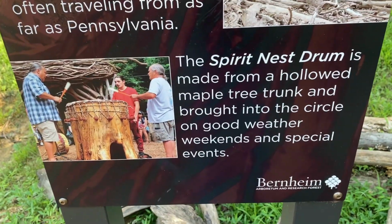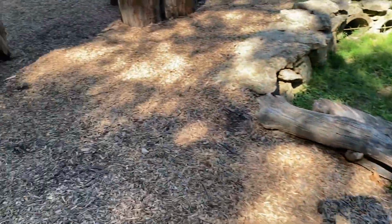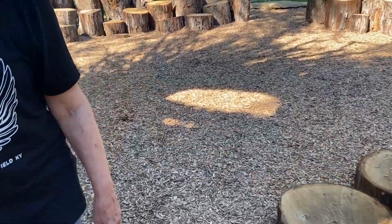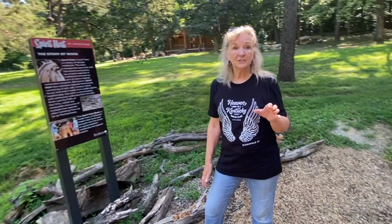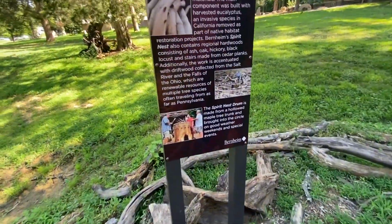Wait a minute. The Spirit Nest drum. Made from a hollowed maple tree. It's supposed to be out here in front of the Spirit Nest. Is it gone? Yeah, it looks like right here. Oh, man. Oh, well. It was created just for special events. So if you're going to have some kind of teaching here, or the kids coming out of school, which I think they use it a lot for, they bring out the drum. Okay, makes sense. Save it for something special.